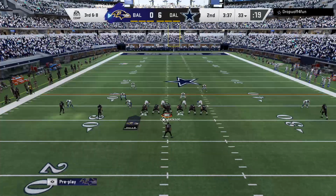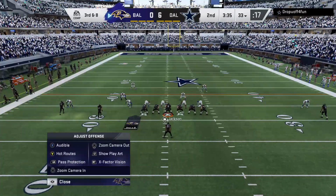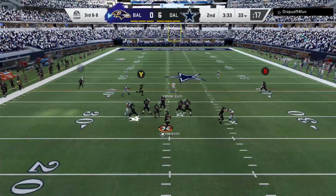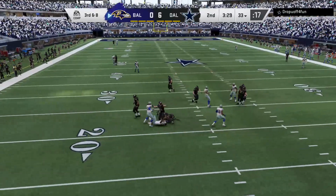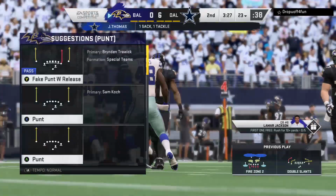Come on, get set. To throw is Jackson. Nowhere to escape, and he goes down.